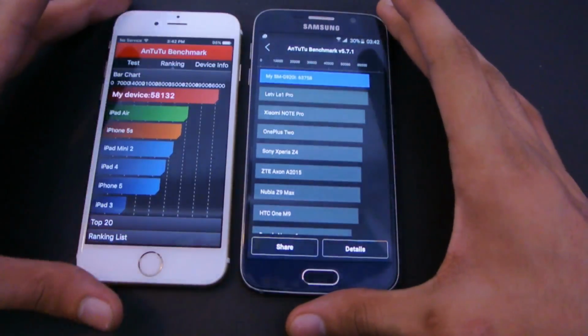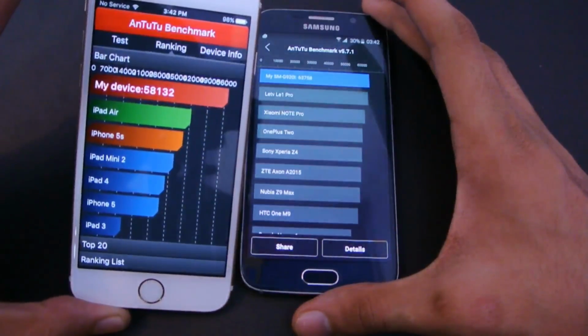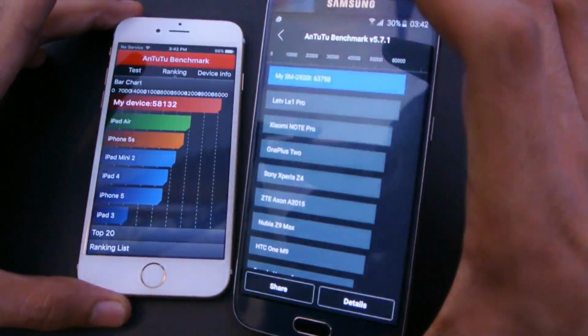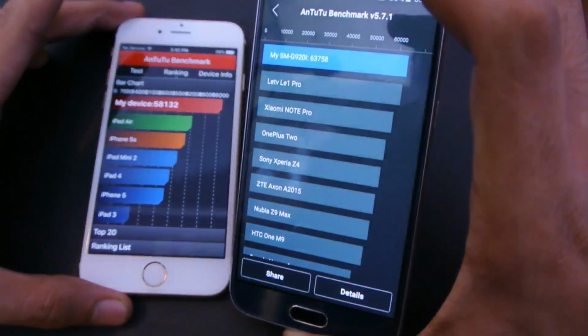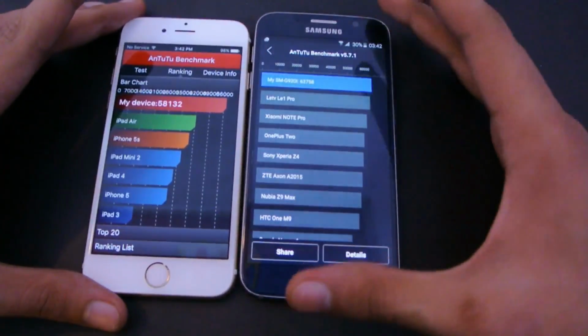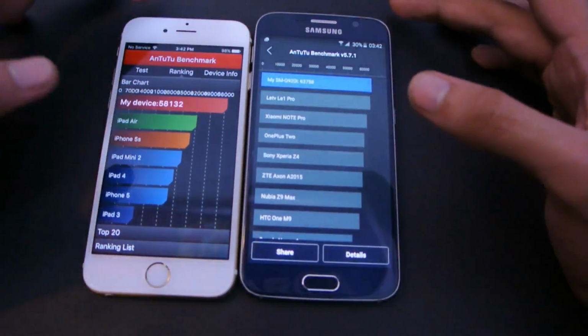So guys, both of these two devices are done and we got a score of 58,132 on the iPhone 6S versus a score of 63,758 on the Galaxy S6. So of course, S6 is a clear winner in terms of benchmark. And let me tell you one thing, benchmarks are still just numbers.